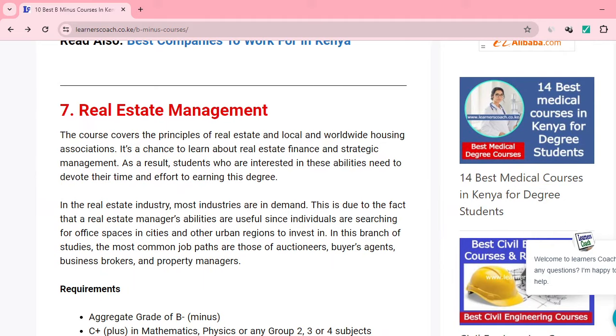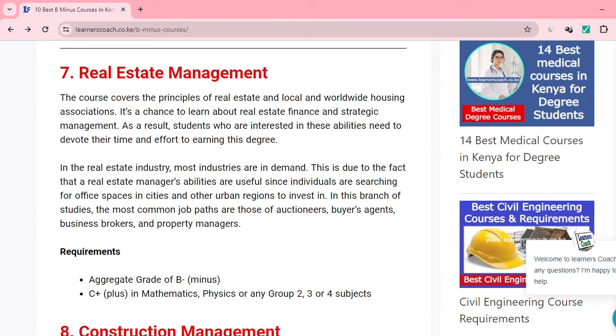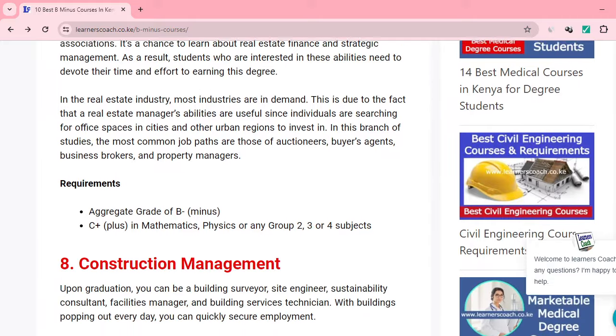With a B minus, you can pursue this particular course. You can have a chance to work as a real estate finance and strategic manager, and you can also have your own business. I normally see people starting their own real estate businesses. You need to have an aggregate grade of B minus, and of course a C plus in maths or physics.